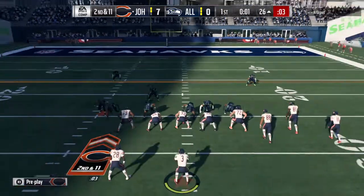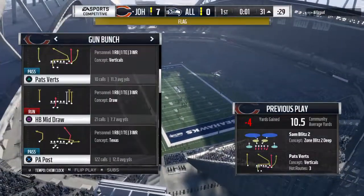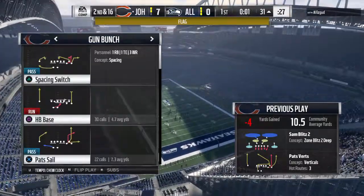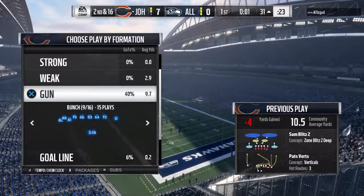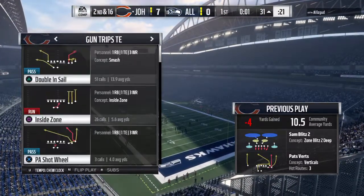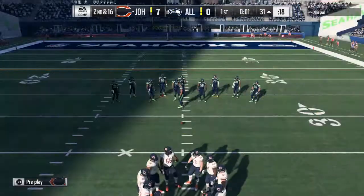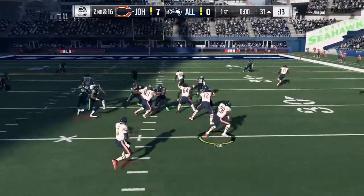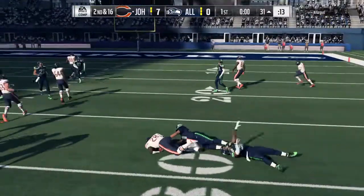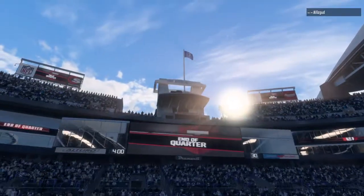Time running out here on the play clock. And now with the play clock winding down, a whistle and possibly a false start. And just one tick to go, so this will out. They'll run it now out of the gun. And he'll be taken down as that will take us to the end of the first quarter of play.